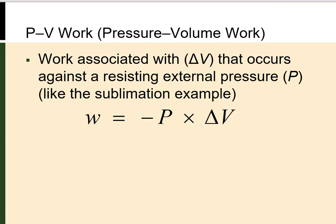The work in the example involving the sublimation of carbon dioxide is of a specific type of work called PV, or pressure-volume work. It's the work associated with a change in volume that occurs against a resisting external pressure. So for a system in which the external pressure is constant, the value of PV work can be calculated by using this expression.